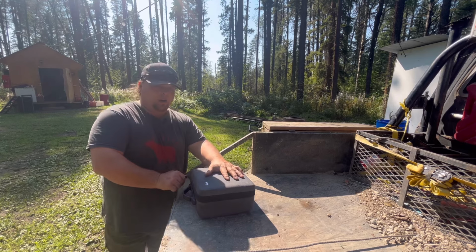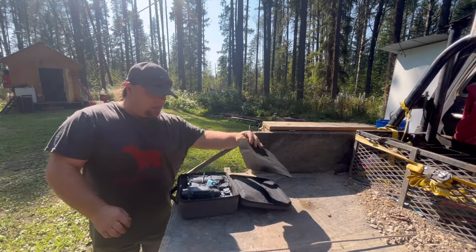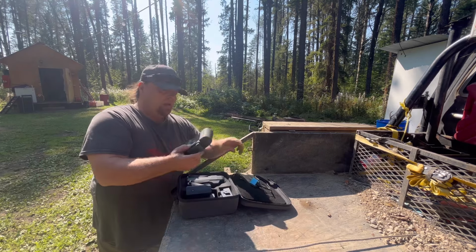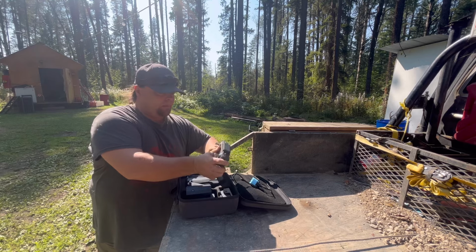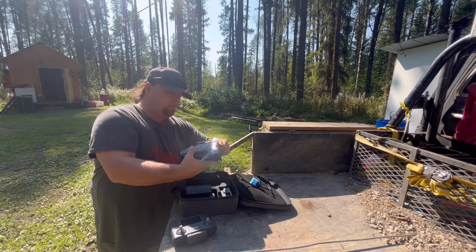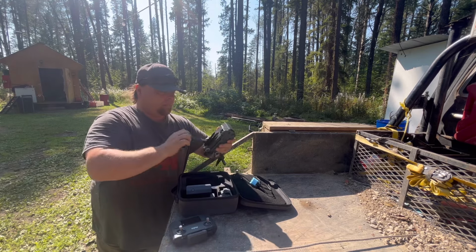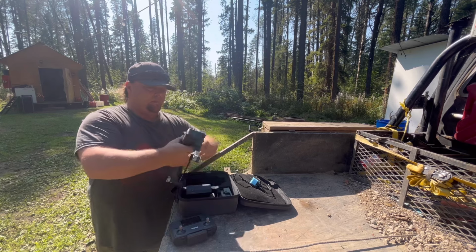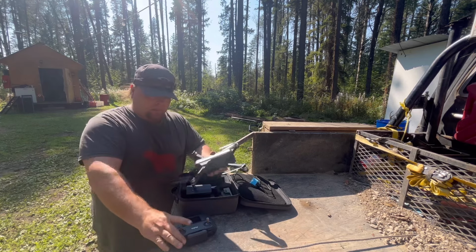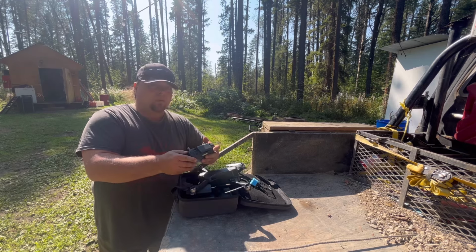If I can even remember how to fly this thing. I haven't used it since last trapping season. Well, let's get her going.